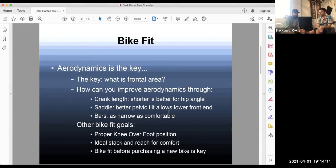And those very small changes in aerodynamics can result in pretty big gains in wattage. We'll get to the tech side and the equipment, but people will often spend thousands of dollars on wheels that might gain you 1, 2, 3 watts of speed, whereas dropping your front end by a centimeter is going to do more than that and pretty much cost you the price of a bike fit.